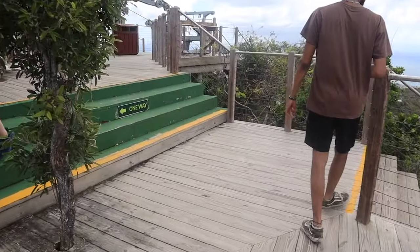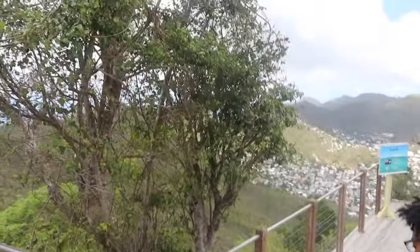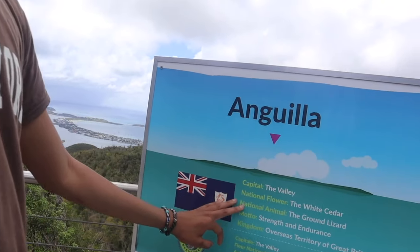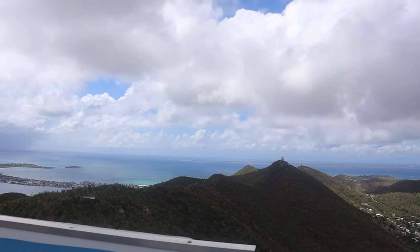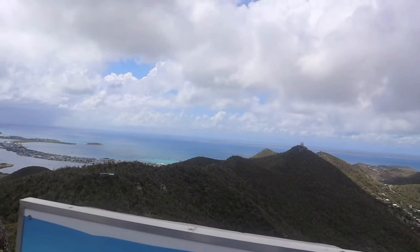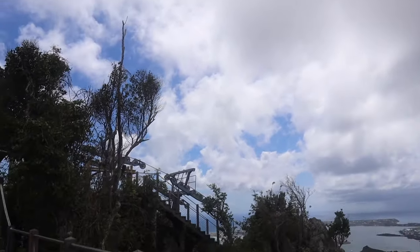You guys, where we actually landed. Oh, you want to go down here too? Okay, what does it say? Oh, so Anguilla is that island right out by the coast over there. I don't know if you could tell on camera. That's Anguilla. That's cool. They're really, really close.